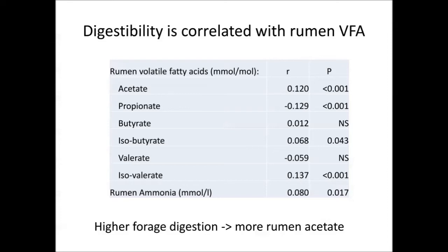Propionate, though, is negatively correlated, and that's because if you get higher propionate fermentations, you're getting less forage digestion, more coming out the back end. It doesn't mean that you're not getting more energy out of the diet, it just means that it's lower digestibility.